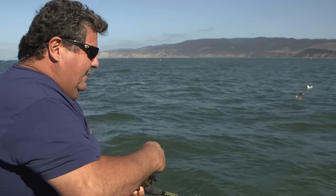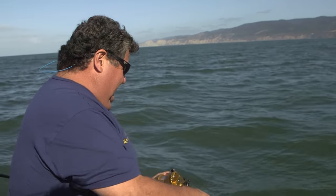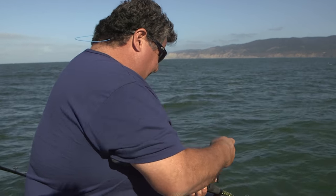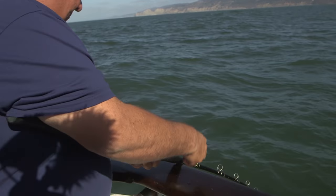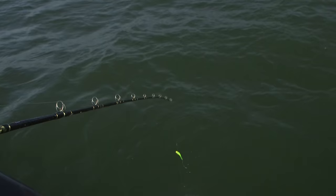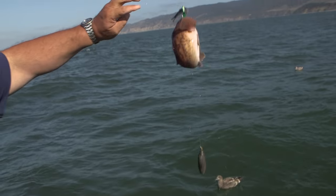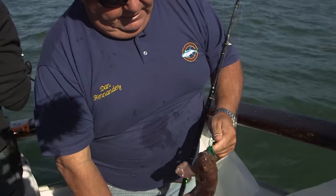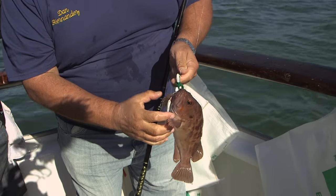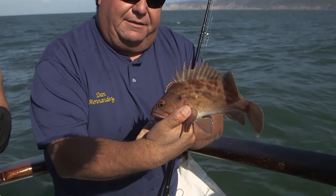There we go, they're biting good now. Got another one on that bucktail. Let's see what this one is. I think I'm in the hot corner right now. Ooh, different species. Still a rockfish, a little bit different rockfish. And that's a bucktail, and that time I had an anchovy on there. B52 bucktail with an anchovy.